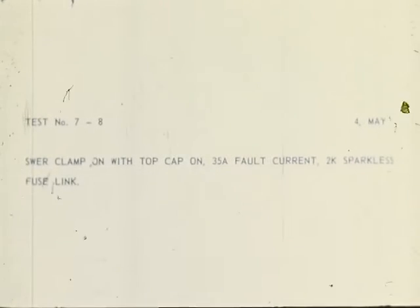The final sequence on fuses shows the operation of a clamp-on fuse with the proposed sparkless link inserted in the fuse body. Note no particles, merely a puff of smoke emanating from the bottom of the tube as the fuse operates.